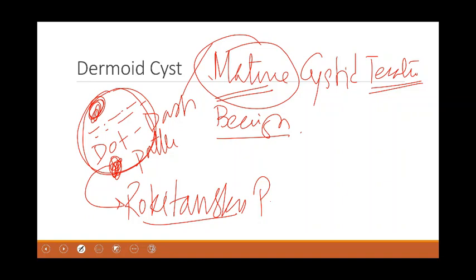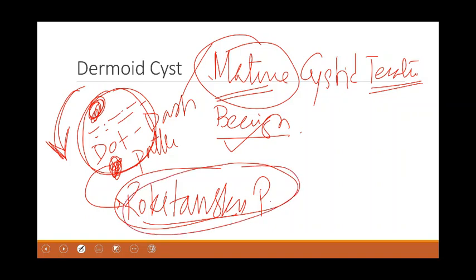Now, because one area is heavy and the other area is not, it has the maximum tendency to undergo torsion. This is the tumor that has a maximum tendency of undergoing torsion, and it is usually benign. But if it undergoes a malignant change, the malignant change starts from the Rokitansky protuberance.